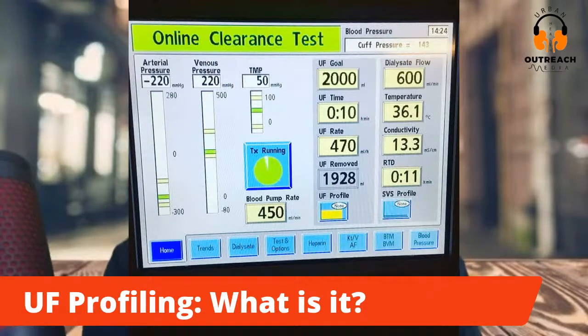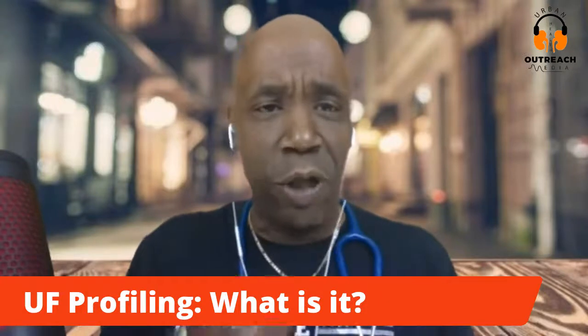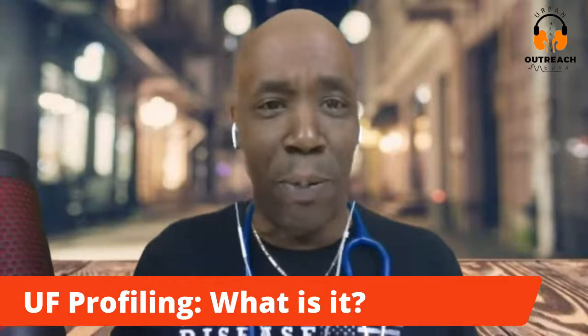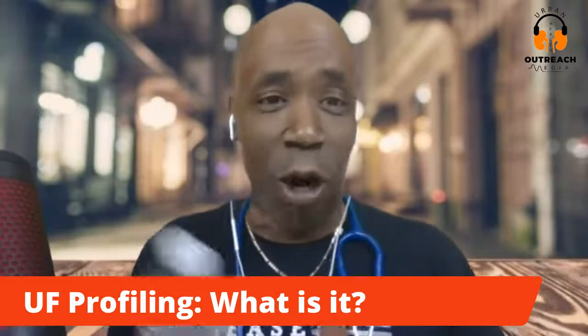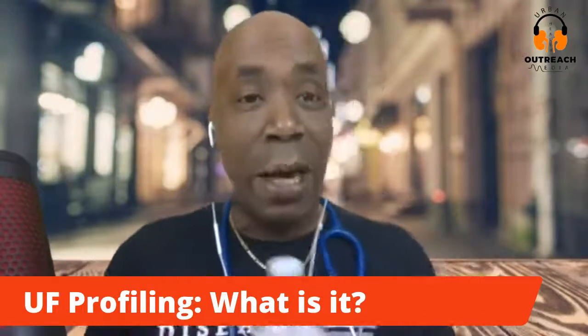Right below that is UF profile, which is what we're going to be talking about tonight. What is it, and what you should know, navigating your treatment. Because sometimes with the UF profile, it could mean a matter of your blood pressure dropping or not, depending on how much fluid these guys are taking off of you. So let me get right into it.